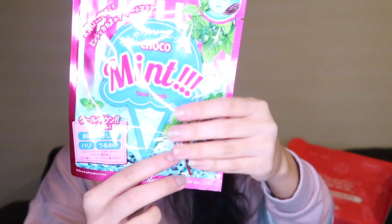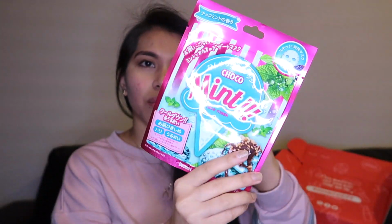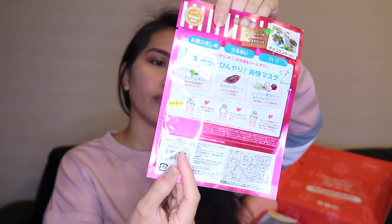The next thing is a mask. Of course, hindi tayo mako-confuse nito. It's a Choco Mint Mask. Grabe, curious ako nito. Ano kayang smell nito? But yeah, looks like that. No? Iba siya. And then this one, Moist Lip Pack.